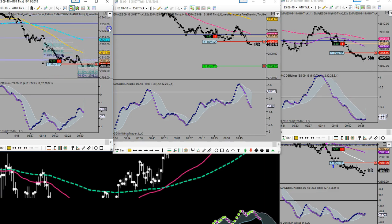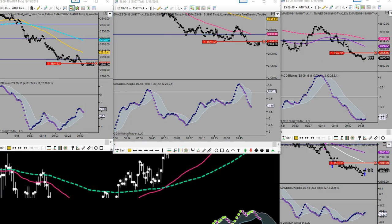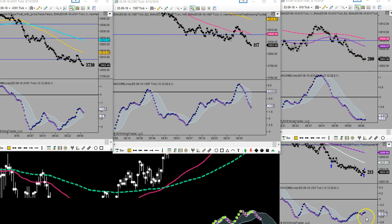100% is at 790. Oh, I'm going to go ahead and close this out. This reversal bar, the slowdown, it may still push down there. Yeah, I think it's going to.